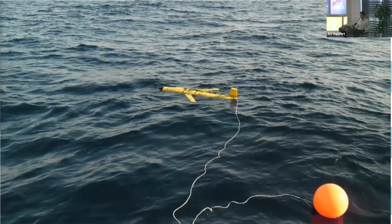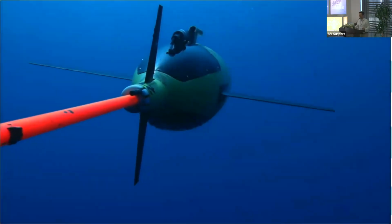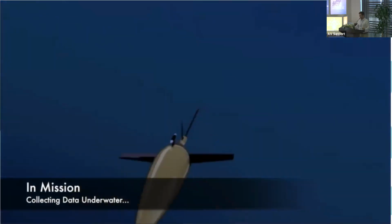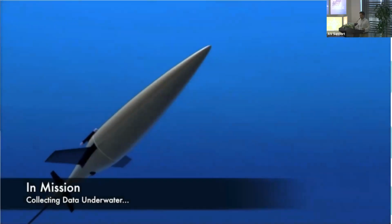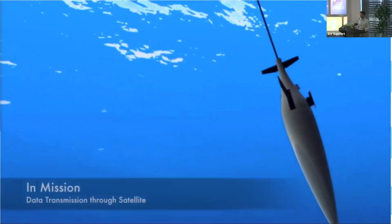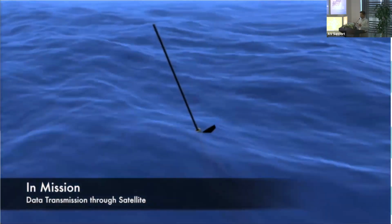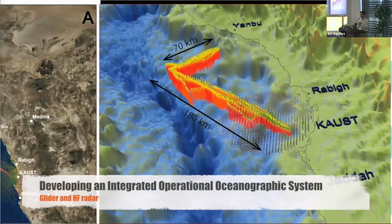We used to have 6 of these units. Slowly, they've been either picked off by a fisherman or attacked by sharks. So the glider will go down with its sensors. It's a very cool way that it goes up and down the water column, essentially by moving weight and moving oil from a bladder that creates buoyancy and removes it.